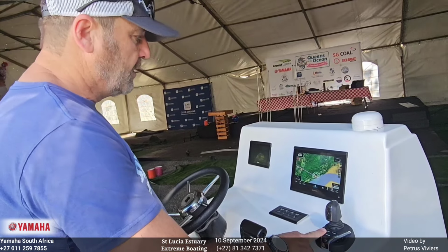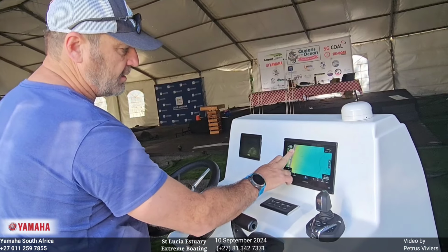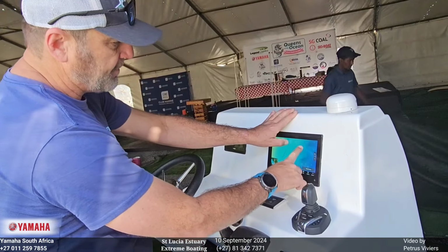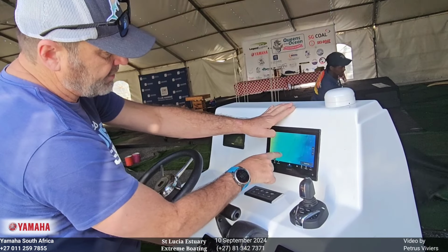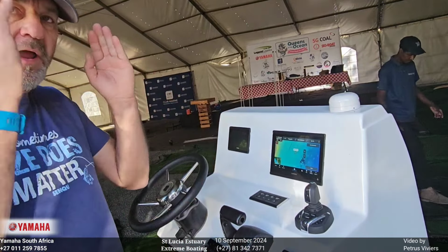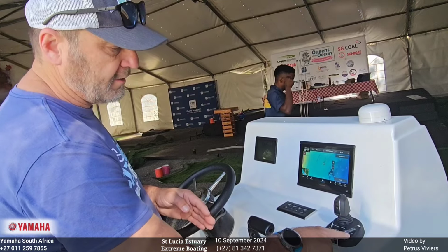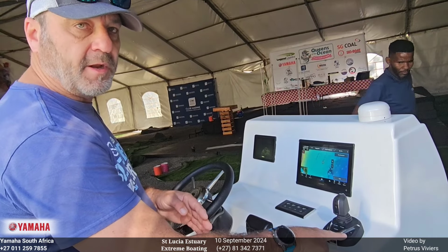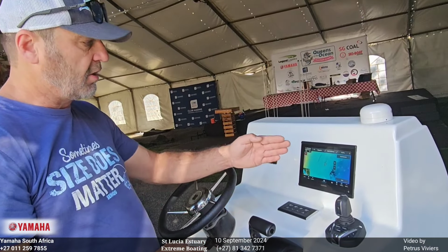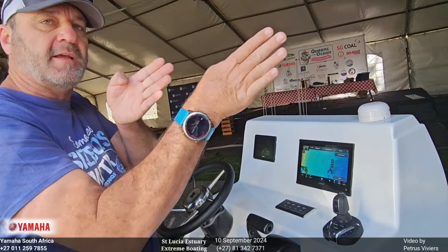Your drift point: I can come up to a particular piece of structure, and a good example is St. Lucia on the map here. I can say to it, I want to go from that point to that point, and I hit drift point, okay? And from where I am at that time, it will drift. If I want to go faster or slower, I can use the up or down. So if I'm drifting too fast or too slow, I can tell it to go faster or slower, drifting over that point, okay? The vessel will stay exactly at that point.